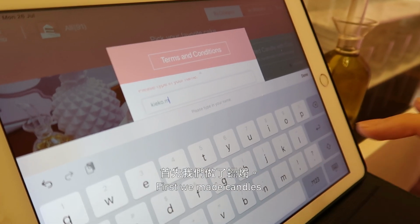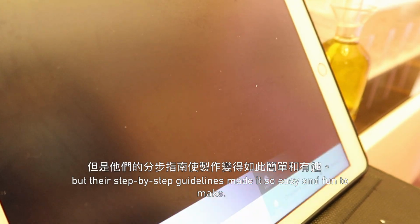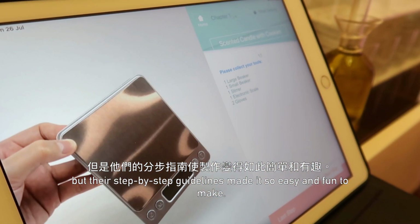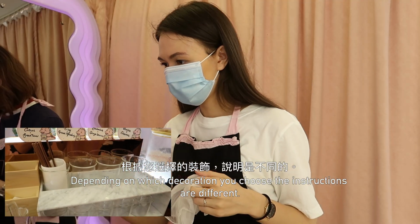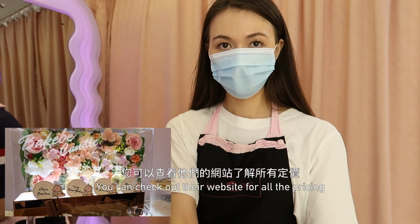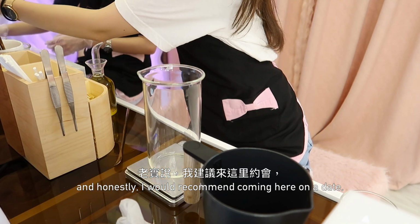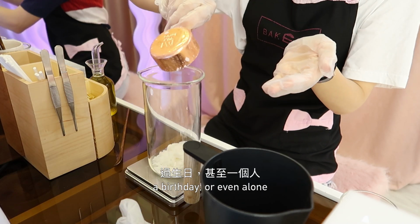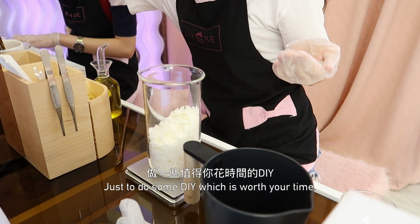First we made candles. I've never done anything like this before, but their step-by-step guidelines made it so easy and fun to make. Depending on which decoration you choose, the instructions are different, so you have to make sure you select the candle you want to make. You can check out their website for all the pricings, and honestly, I would recommend coming here on a date, a birthday, or even alone, just to do some DIY, which is worth your time.